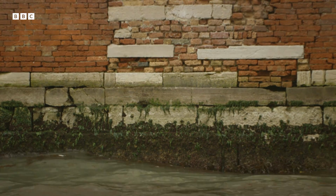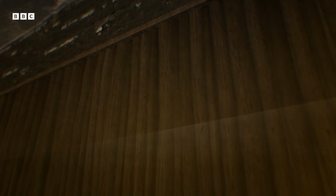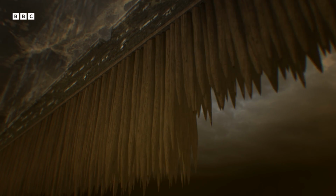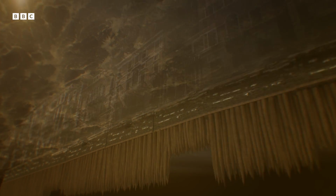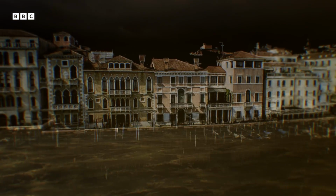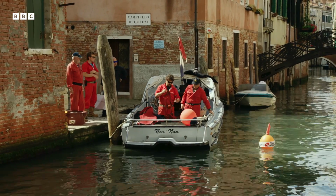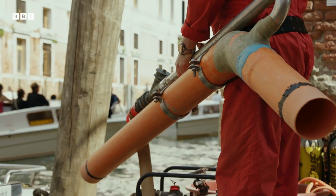The exterior walls of Venice's streets and palazzos are supported by thousands of tightly packed wooden piles thrust into the mud of the lagoon to shore up the city's precious land. It's an ingenious piece of engineering that's kept the city afloat for hundreds of years. Paolo Zanetti and his team are tasked with ensuring it lasts into future centuries.